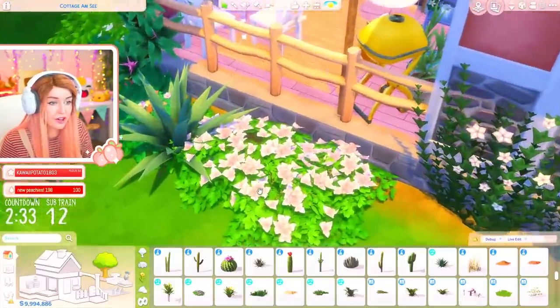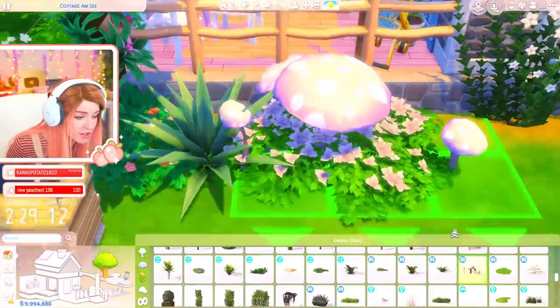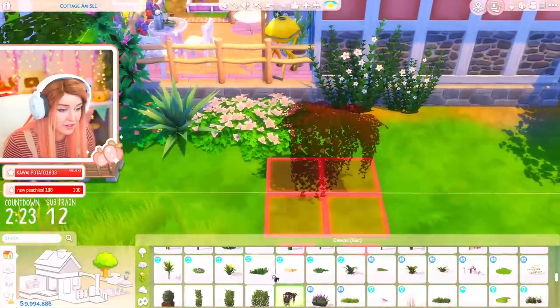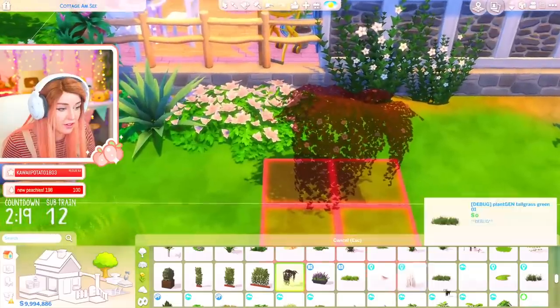Yeah, I'm not really very horticulturally correct. I just find cute stuff and put it everywhere. Like, who is this? Cute head. Little hanging purple plant. Love that.